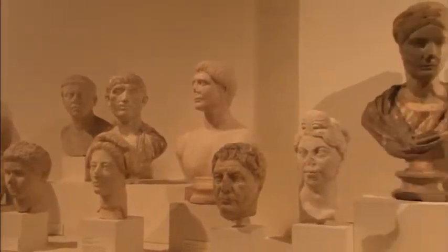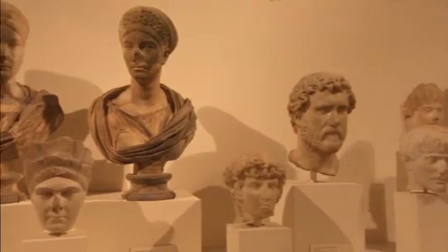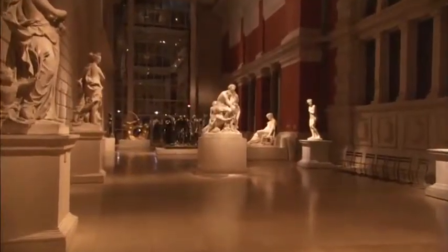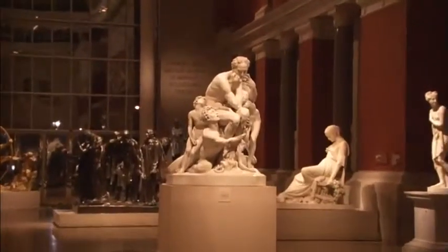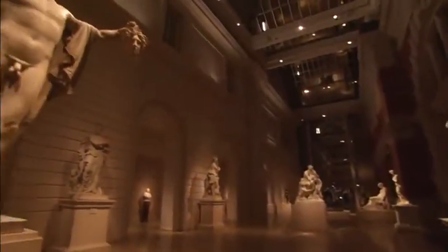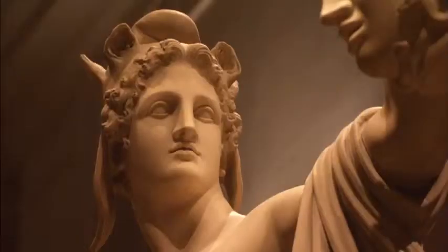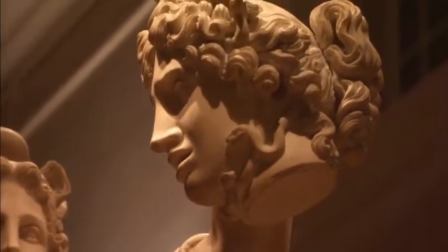This row of portrait busts represents 300 years of Roman sculpture, from the 1st century to the 4th. You can in a way see the whole gamut of the Roman Empire in one fell swoop. So powerful is the classical tradition of Greece and Rome that for more than 2,000 years it has defined the Western view of beauty. This great 19th century work by Antonio Canova shows Perseus, son of Zeus, holding the head of Medusa, whose gaze could turn mortals to stone.